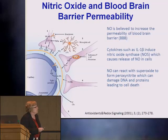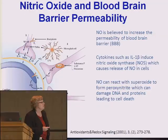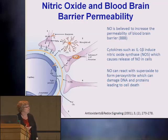So just to summarize what's known about this: NO does increase the permeability of the blood-brain barrier. The next slide will show the actual changes in permeability for sucrose when you add NO donors. It was also found by Audus's group at KU that if you add cytokines to blood-brain barrier microvessel endothelial cells, which are a mimic of the blood-brain barrier, it will induce nitric oxide synthase and cause release of NO by these cells. Another interesting thing is that if this happens and superoxide is also being produced, you'll form peroxynitrite, which can then nitrate proteins, cause DNA damage, and lead to cell death.